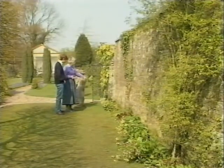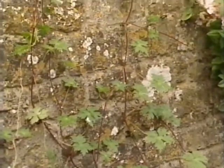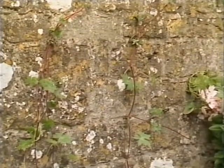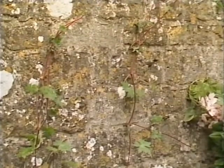But here we've got a trailing hardy geranium, which is called procumbens, and instead of letting it trail out over the grass, we tie it up against the wall and make it look as though it's a climber. And it actually rather enjoys it. I think it's exciting in summer, too.